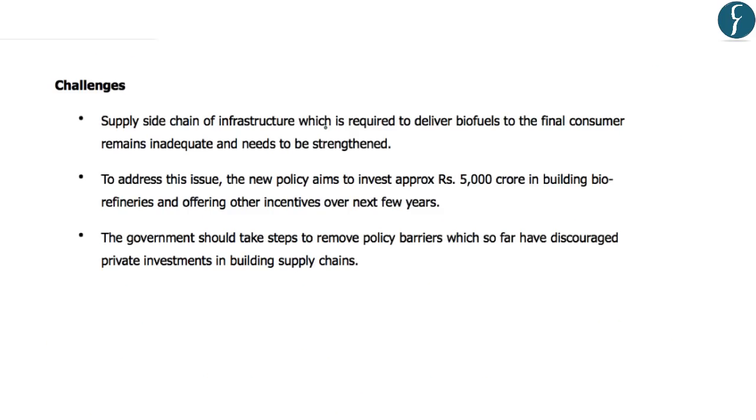The editorial further says that there are certain challenges that need to be addressed to make the policy successful. The first challenge is that the supply side chain of infrastructure which is required to deliver biofuels to the final customer remains inadequate and this needs to be strengthened. The supply side infrastructure includes biorefineries. Now, to address this issue, the new policy aims to invest around 5,000 crore rupees in building biorefineries and offering other incentives over the next few years.